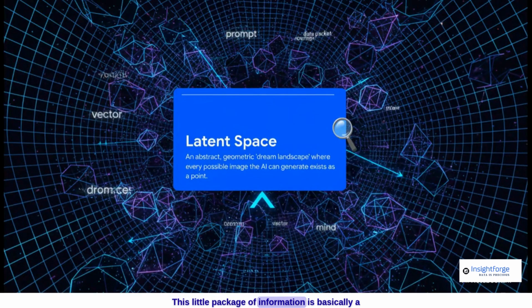This little package of information is basically a destination. It's a coordinate that points to a very specific spot inside the AI's mind, which is this vast, organized map of visual possibility called the latent space. Honestly, the best way to imagine it is as a sort of dreamscape, where every possible image that could ever exist is already there, just waiting as a single point.